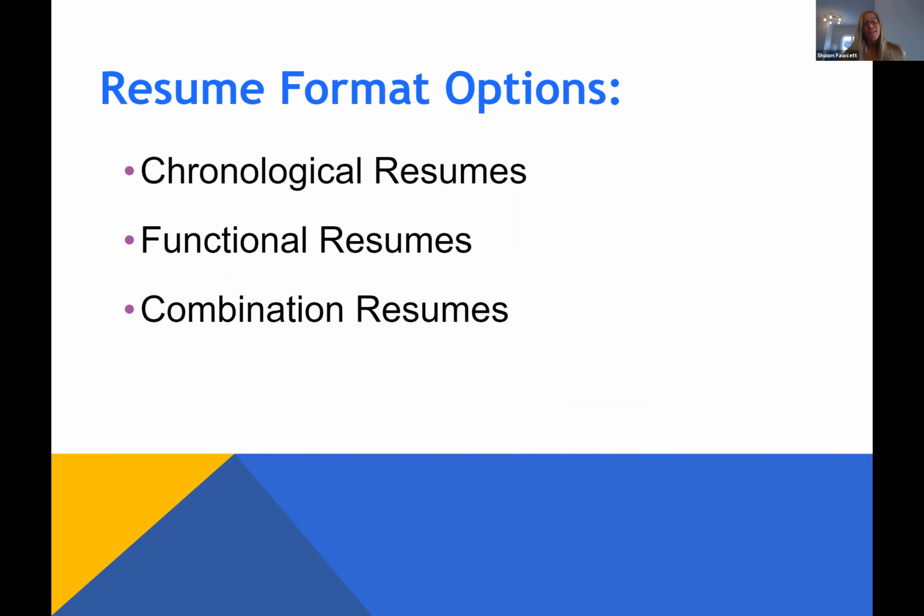A functional resume has you focus more on your skill set. So it's not so much emphasizing the actual employment opportunities and specific dates that you've worked, but more so looking at, again, what skills and experiences you bring to the table to allow you to stand out within that candidate pool. And then a combination is just that, combining the two.